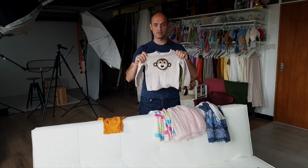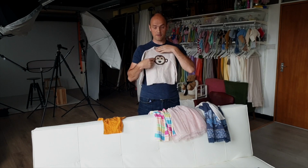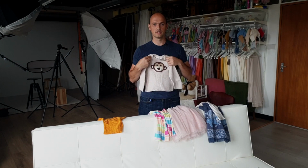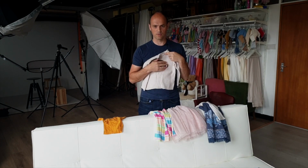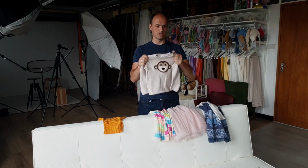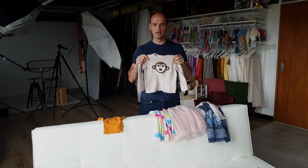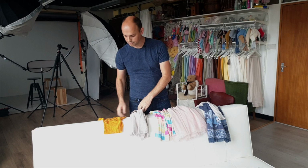Faces on tops, and this is probably for girls as well. You do not want another face, another pair of eyes looking into the camera, because this takes attention away from your child. If there is some sort of small logo, that's okay. But as cute as this is, and that's probably what my little monkey is, I would say maybe not for a kid's photo.